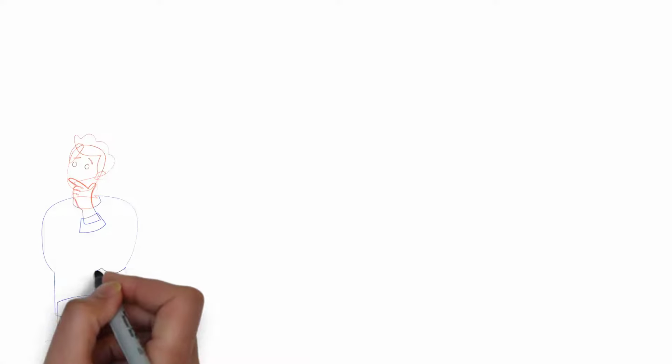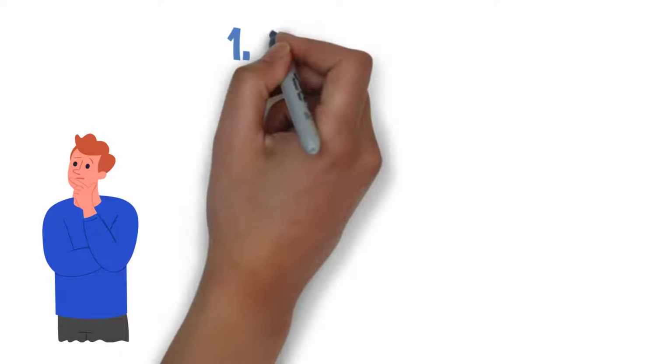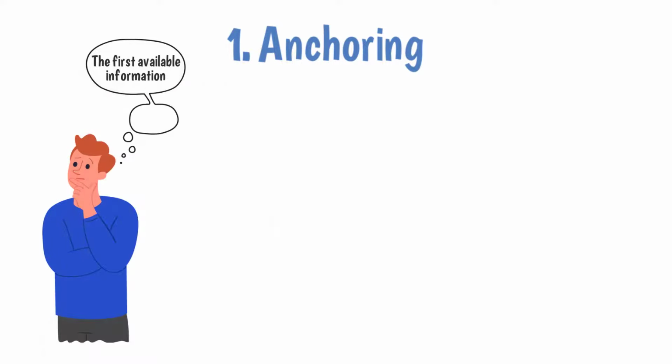Kahneman introduces a number of common biases and heuristics that might lead to poor decision making. First of all, anchoring. When making decisions, people often rely on the first available information they encounter. This is called anchoring bias.